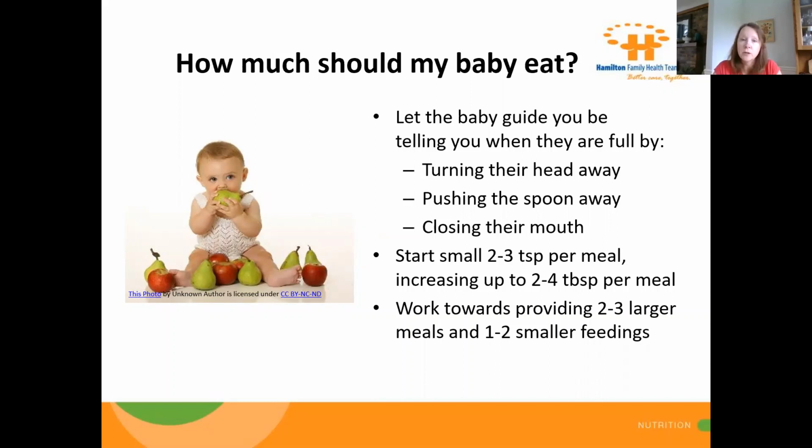So as we mentioned, you need to start very small, 2 to 3 teaspoons at a meal, and gradually work up to 2 to 4 tablespoons per meal of an iron-rich food. Again, you're trying to start to build baby's day into three regular meals with a couple of snack periods. So you're working towards two or three larger meals and then one or two smaller feedings.